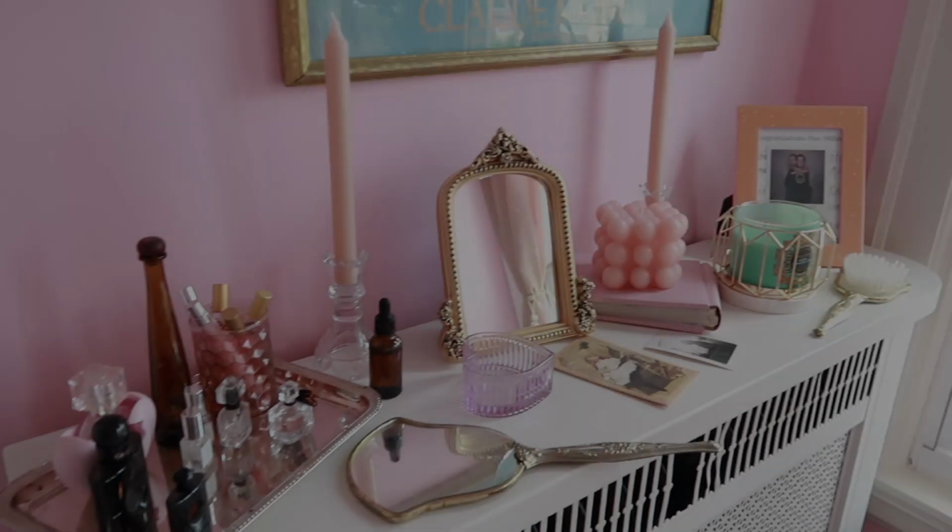Floors are done. So messy, so much work, and it's done. Now I just have to paint all the walls and get to decorating, and yeah.